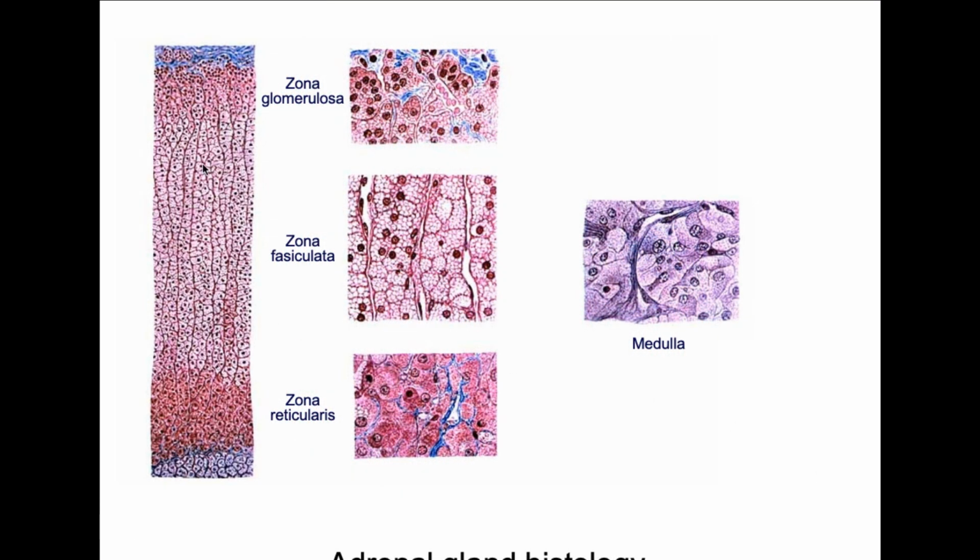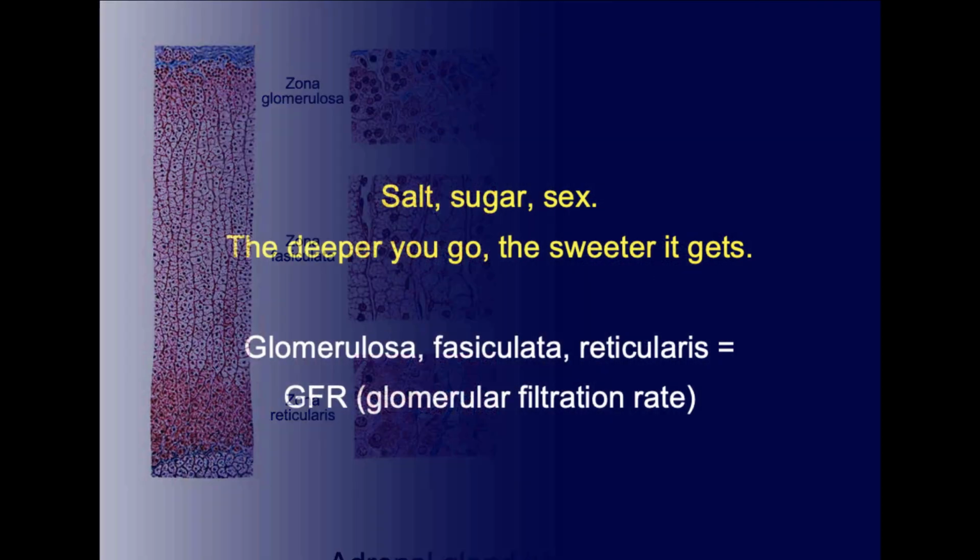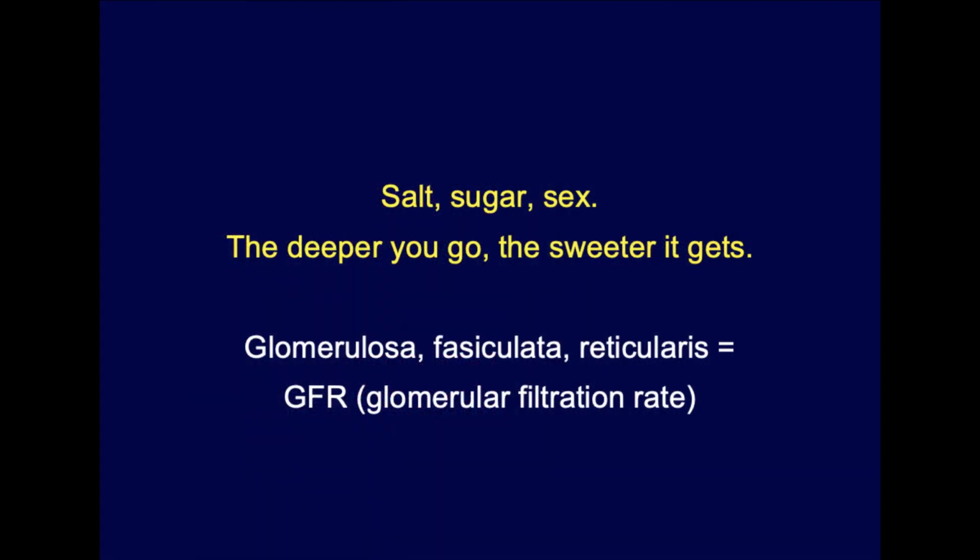And you have the cortex. And the outermost layer closest to the capsule is called the zona glomerulosa. And then you have the fasciculata, then you have the reticularis, and then you have the medulla. Now the medulla is where we're going to be secreting epinephrine and norepinephrine from. So again, glomerulosa, fasciculata, reticularis. Or we can call it salt, sugar, sex. The deeper you go, the sweeter it gets. Or sometimes I've heard it called salty sweet sex.